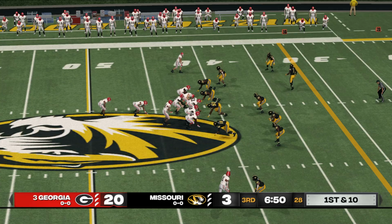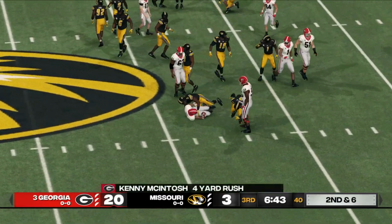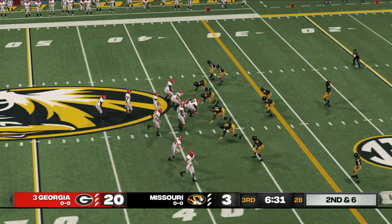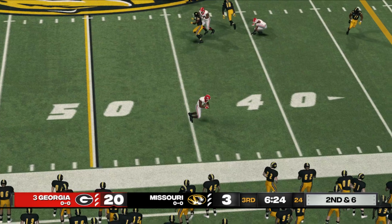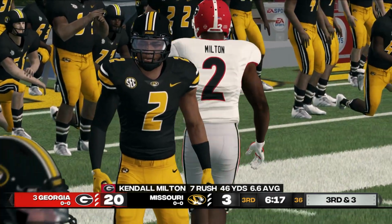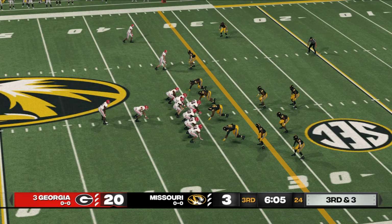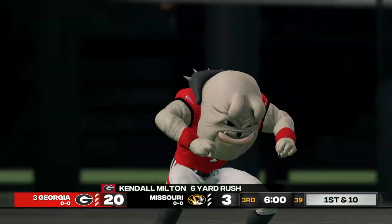Wide. Up the middle for a nice gain. It's second down, 6 yards to go. Ball on the 38-yard line. Check back 11. Ready. Green 90. Brought down in the open field. Man left. Check back 11. Set. Green 90. Toss. Runs outside for a nice gain.